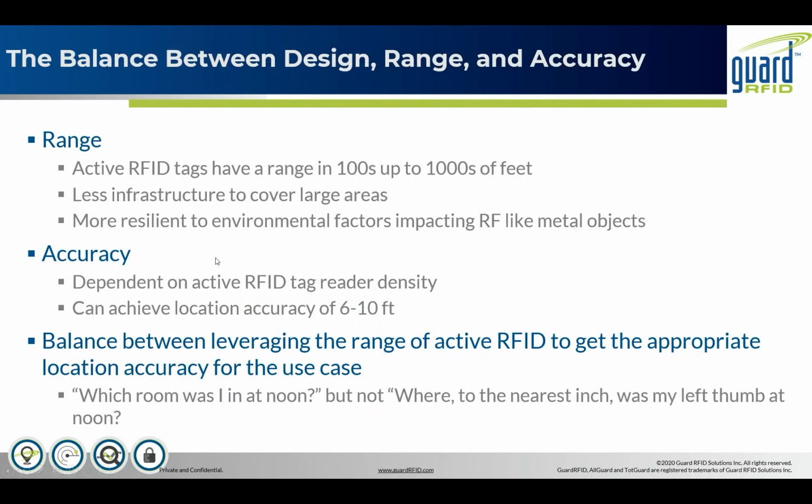Let's talk about that balance between range and accuracy. This is where sometimes people get fooled. Somebody says a tag has a range up to 1,000 feet. That is true, and there are tags that absolutely will go that far. The problem is that the accuracy of picking up that tag might be 1,000 feet or hundreds of feet away.